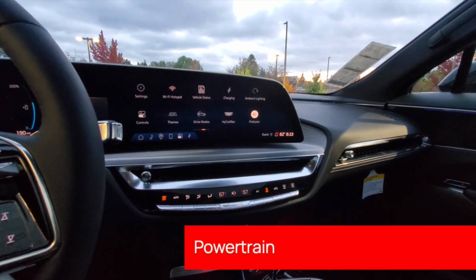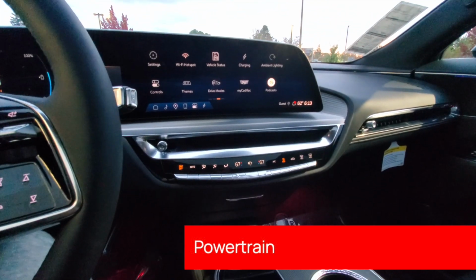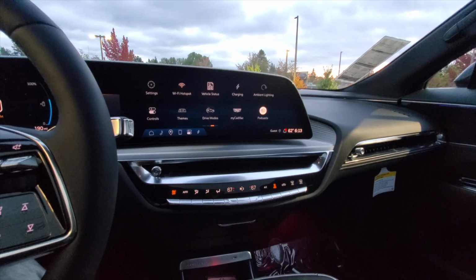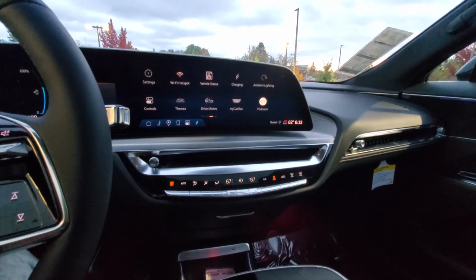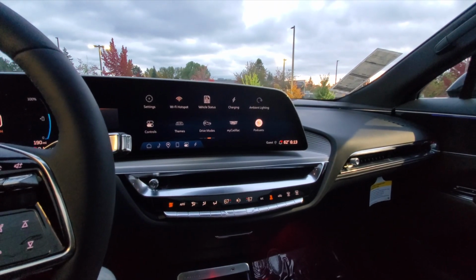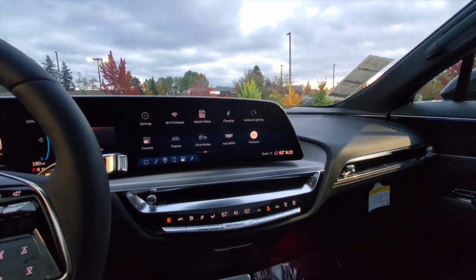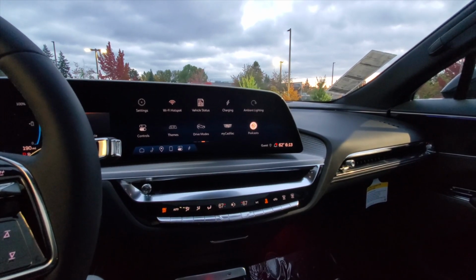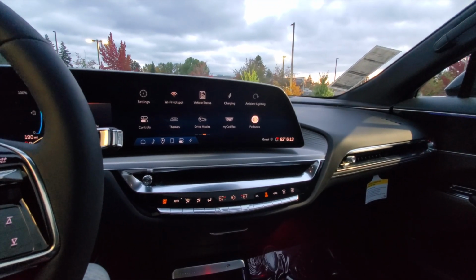Alright, and then to end the video, I always end with the powertrain. And in this vehicle, obviously, I can't really show you a powertrain because it's electric. So instead, I'm just going to have a discussion of range in this vehicle. And like I mentioned, this vehicle has 88 MPGe, and this car has 307 miles of EPA estimated range, which is very, very impressive. Again, some of the competitors like the BMW iX and the Mercedes EQE SUV offer less than that, and this car is $20,000 cheaper again.